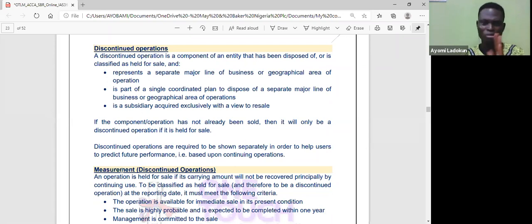So that's discontinued operation. At this level, the examiner in ACCA will never ask you, like in ICAN, what is a discontinued operation? They won't ask you. However, they can create a scenario that will warrant you, when you want to start your response or your answers, to define this. So you can't say straight up, what is a discontinued operation? No, they won't. But indirectly, they can ask you. So what I'm saying in essence is you have to put this in your head. It's as simple as that.